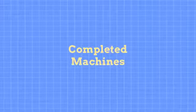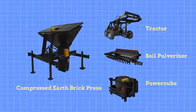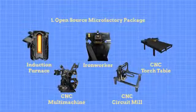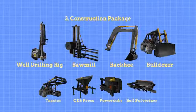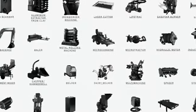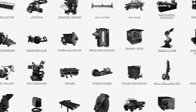Presently, we have completed 4 beta product releases: the automated compressed earth brick press, multi-purpose tractor, soil pulverizer, and hydraulic power unit. By April 1, 2012, we will release 13 further beta stage products in the microfactory, energy production, and construction areas. By the end of 2012, we will complete the remaining 33 products after an aggressive field testing and product documentation campaign involving a network of remote collaborators.